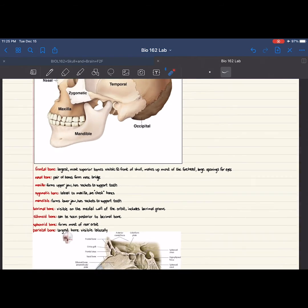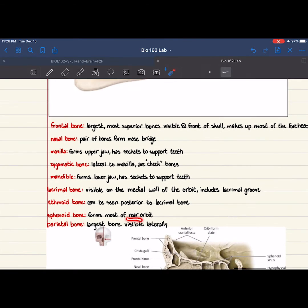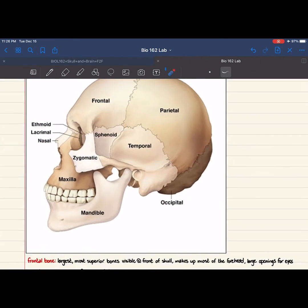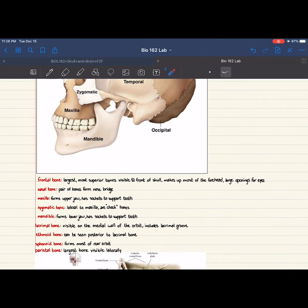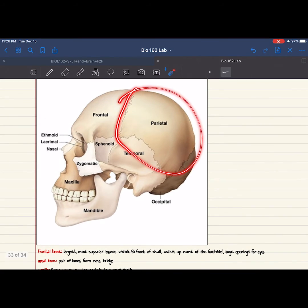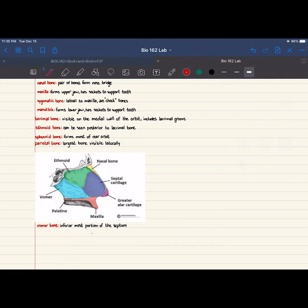But we also have the ethmoid bone, which can be seen posterior to the lacrimal bone. It's that little bit that's peeking out there. And then after that, we have the sphenoid bone, which forms most near the rear orbit. It's kind of like at the temple, but not really. And then we have the parietal bone, which is the largest bone visibly lateral, which is that whole big portion.